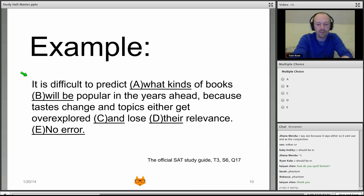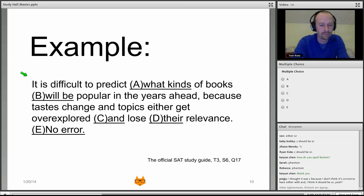Okay. Then I had a bunch of people answering that, for people who are picking C, what they're saying is they really wanted to see the word or in here, right? Instead of the word and, they wanted to see the word or, and that's absolutely right. And this is a good example of an idiom.